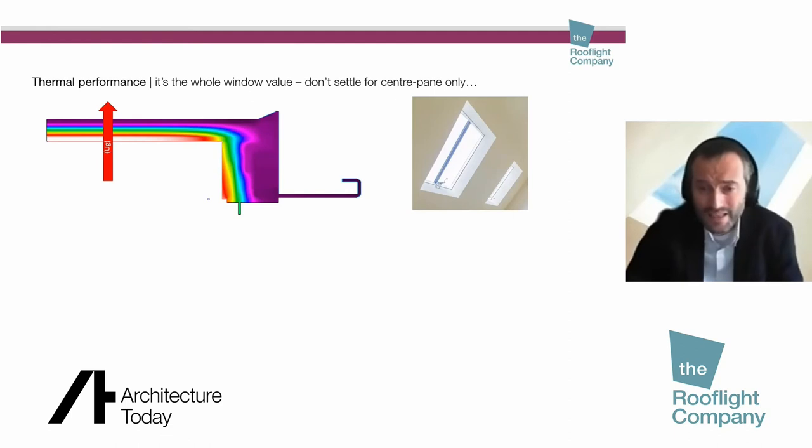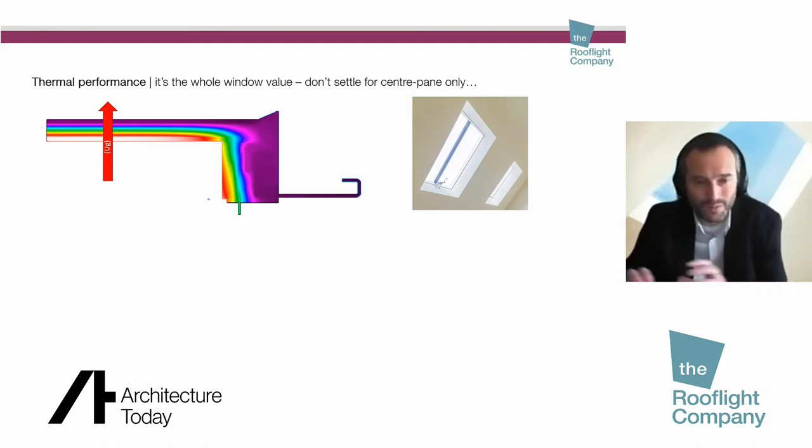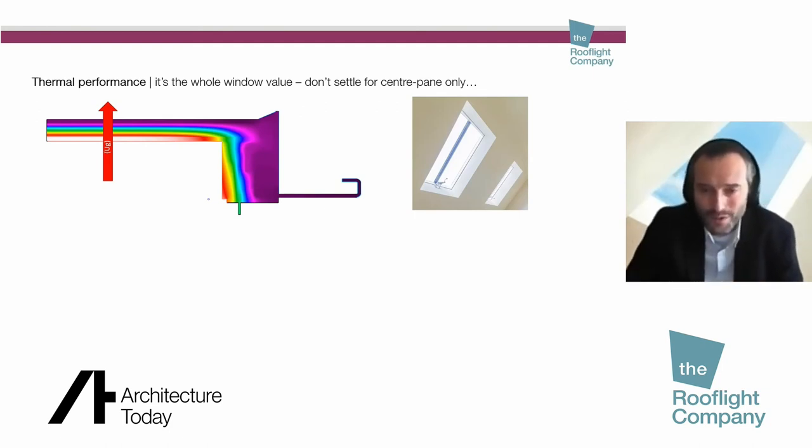So typically we've got that centre pane value, what we call the UG, the U value through the glazing. That considers literally just that center point of the glass panel. So if you have quite a big glass panel, that can have quite a significant impact on the overall thermal performance of the window. If you have a unit that's made up of lots of individual double glazed units, then effectively what you've got is a smaller centre pane area and a larger frame area. So that's really quite important.